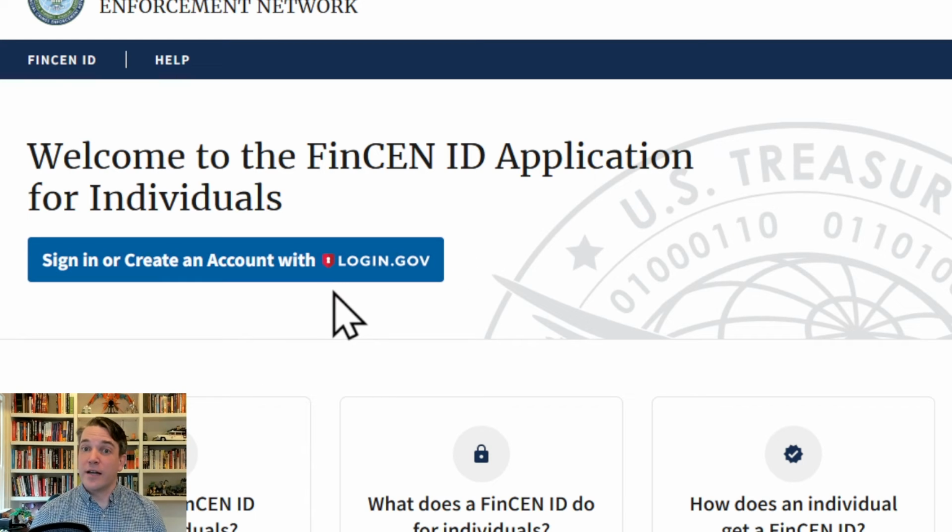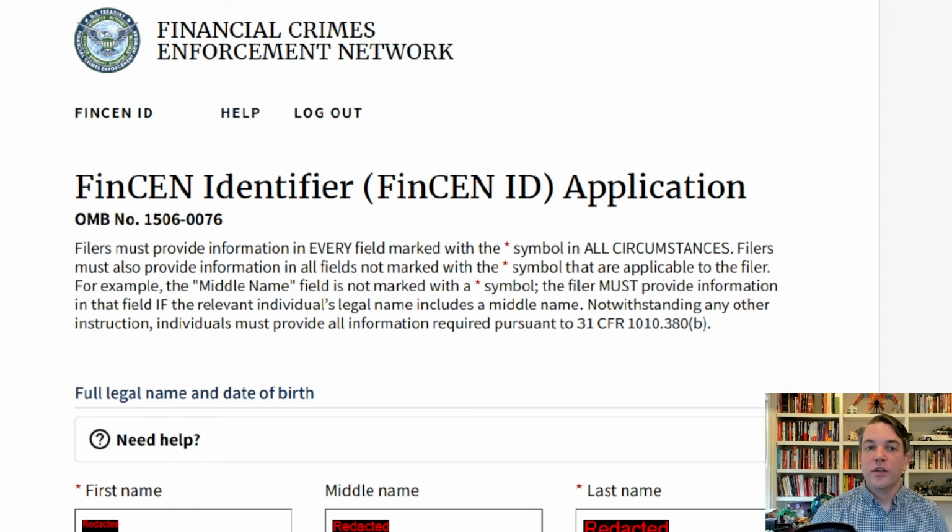If you don't have a login.gov account, this is a great time to get one. I already had one for TSA PreCheck as well as my PTIN so that I could coordinate everything that way. Now, if we transition and go to where this was, what we're looking at is basically what the page looked like. This is the screen print of it.